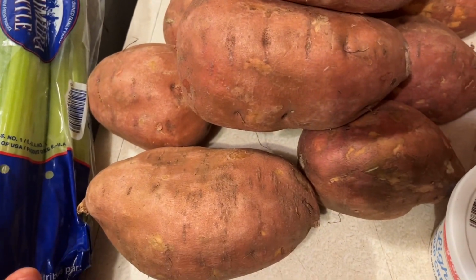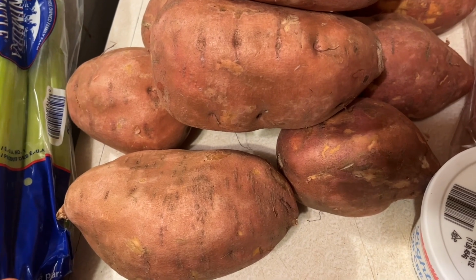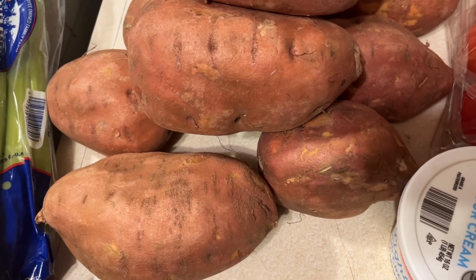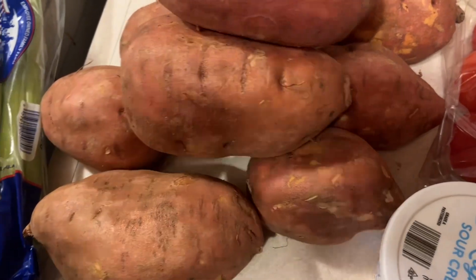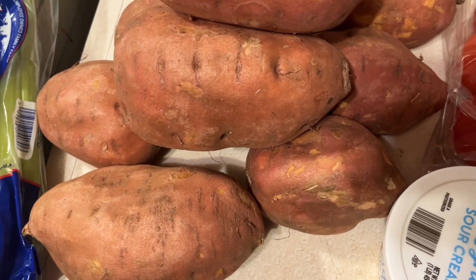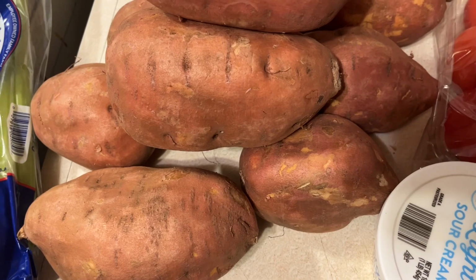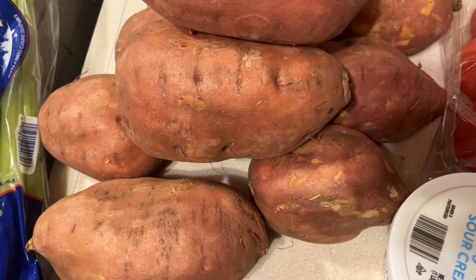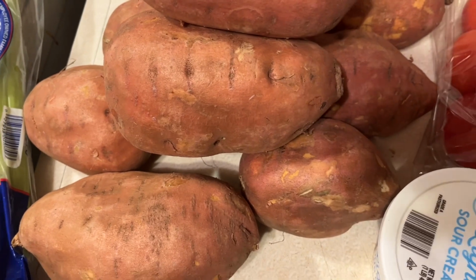Celery was still at, I think it was like 90 cents. It was a weird price. I was not used to seeing it at 90 cents. It has now gone back up, but I'm happy that I grabbed it when I did. I used celery for two things. Number one, my kids don't like it in soups and things of that nature or stews. They do like it with peanut butter and raisins. Y'all know the ants on a log. We all grew up with that, didn't we? So I make it for that.